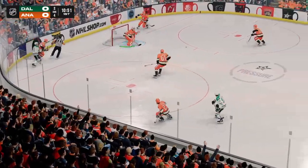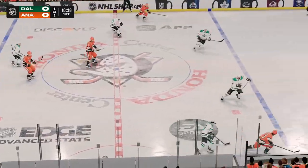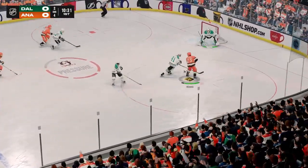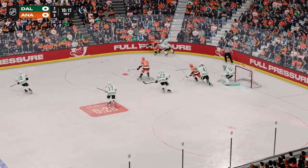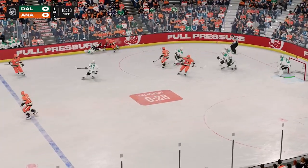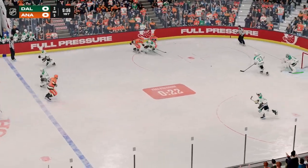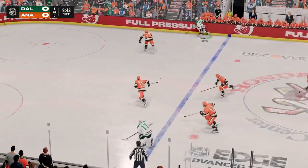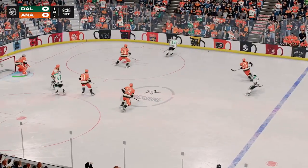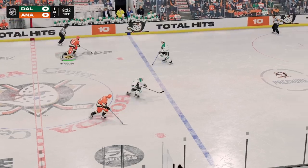Tried to get cute with it and loses possession. Stankoven's so difficult to stop in tight, and he's got magic hands, but unfortunately this time it doesn't go his way as he tries to get a little nifty. Sometimes simple is the best way to go. Picked off by Steele. Scooped up along the wall by Dedanov. And he slides it quickly to Foligno. Great cross-ice pass. And that's broken up with a stick in front.